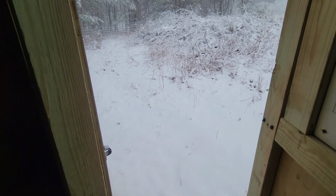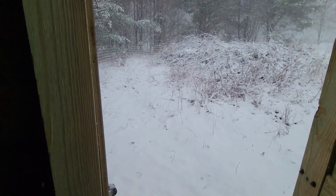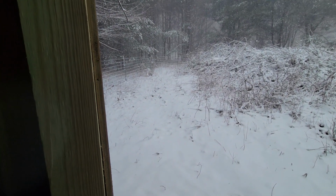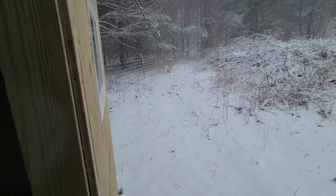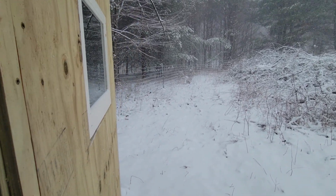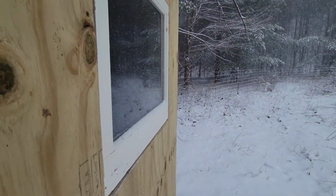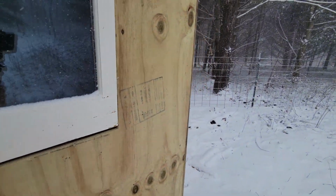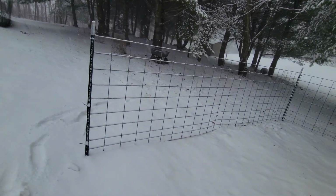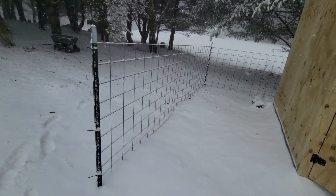All right, I'm gonna see what I can show you out here, but we actually were able to get some fencing up. We were out here working pretty late last night, I think till about 6:30, basically till dark. And we were able to use the cattle panels that we have and get them in the ground. Thankfully, the ground was actually not as frozen as I thought it would be.